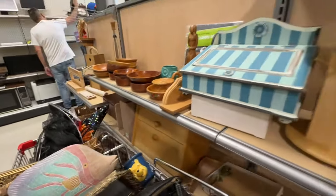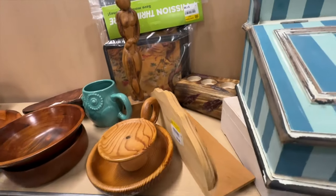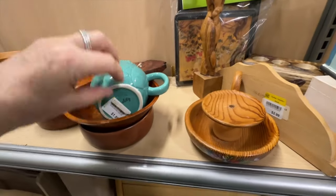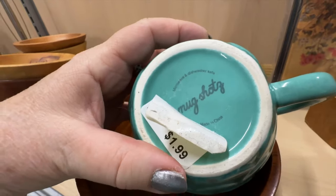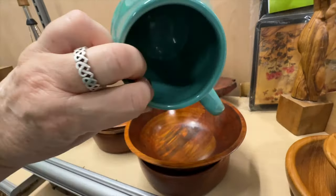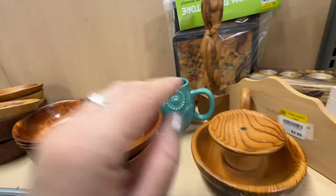My pile's getting big. One thing is not like the other. This one. $1.99. That's a nice owl mug. In China. I don't know. If it was pottery with nice glaze and everything, I might go for it.